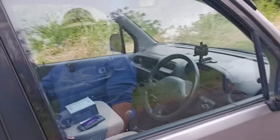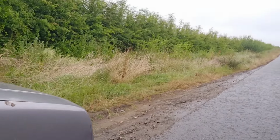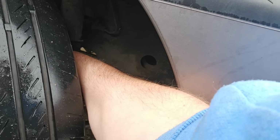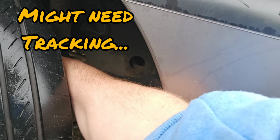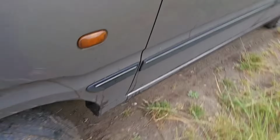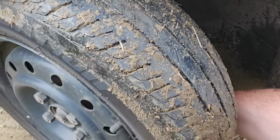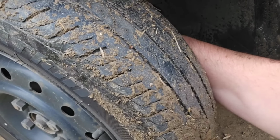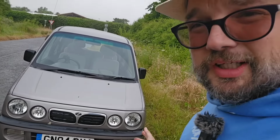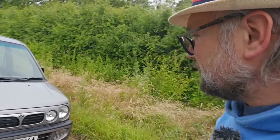Let's pop the bonnet on. She's got quite a lot of it. And just see what the backing plate is like. Oh yeah, there it is. Oh yeah. That sounds like it could be our noise. Might need to check the tyre pressures as well. So I'll check on this one. And it feels quite intact. That one feels a bit more attached. So I think that's probably what it is, but I have not got time for lingering with the little Kancil here. We need to get to Dover, so we need to get motoring.